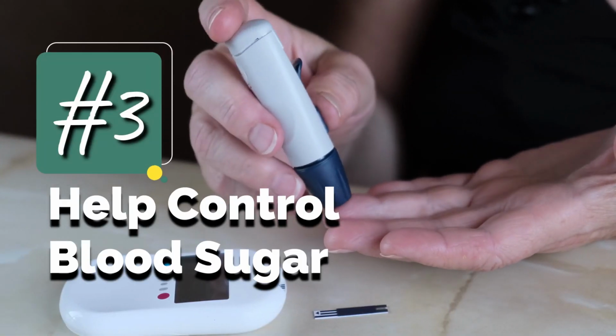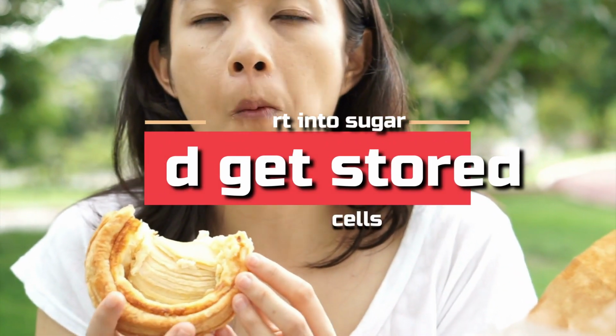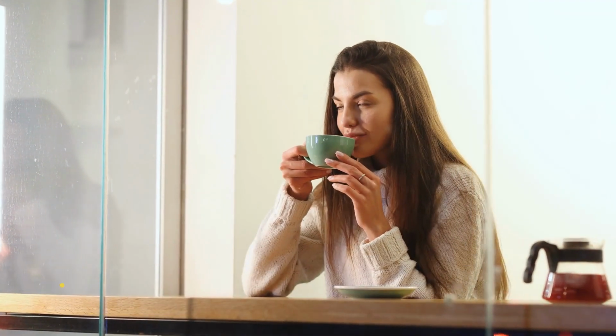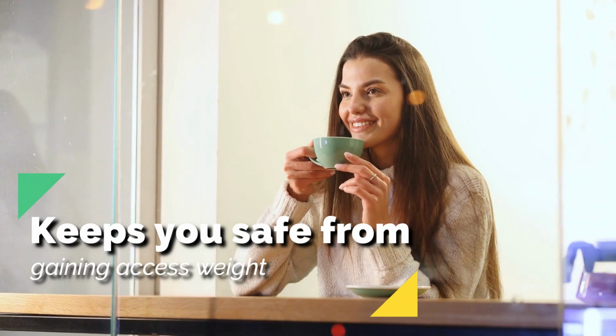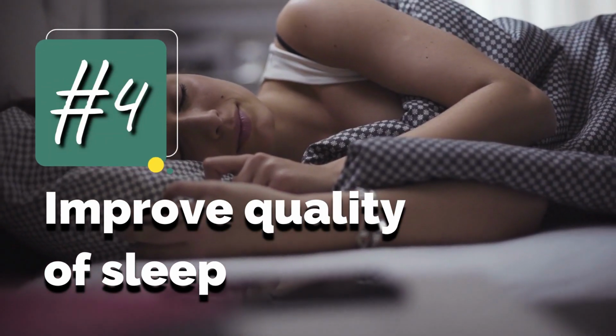3. Guava leaves help control blood sugar. Most of the time, the carbs that you eat tend to convert into sugar and get stored in the fat cells. Drinking guava leaf tea can prevent these complex carbs turning into sugar and hence keeps you safe from gaining excess weight.